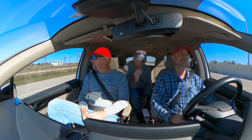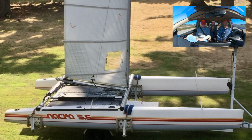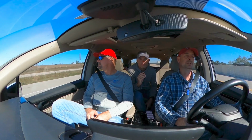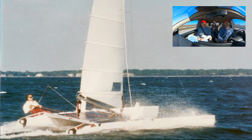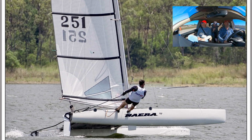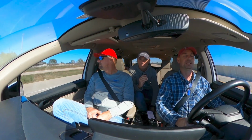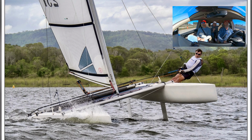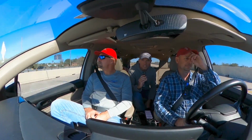Yep. So it's a box rule that was back in the 80s for a boat that is designed for single-hand racing and limited to 18 square meters of total sail area and 18 feet of length. All right. So a catamaran sailboat, a beach cat. Yep.